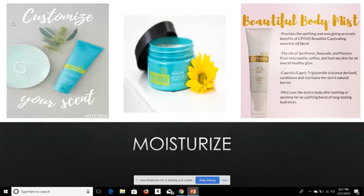And then we have a new body mist that came out in September after a convention. They released this, and if you've smelled Beautiful, you know that it smells beautiful. It has a blend of coconut and sunflower oils and avocado oils and passion fruit. And then, of course, the Beautiful blend has osmanthus, bergamot, and frankincense. And you're able to apply it in 360 degrees. So no matter what angle you're at, it's going to be able to spray out in a fine mist, and it's going to have a nice moisturizing effect on you.